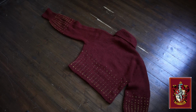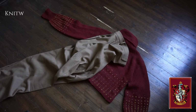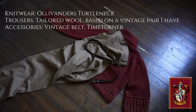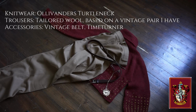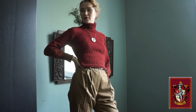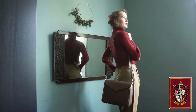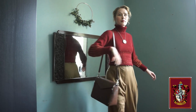For the second Gryffindor outfit, I picked my red and yellow Ollivander's turtleneck, which I paired with my camel trousers, which I had tailored after my favourite vintage pair from the 1980s. I've worn it with a brown vintage leather belt and a time turner necklace I got from eBay. This outfit feels very Quidditch chic. I have a pair of brown lace-up boots that would be perfect for this aesthetic. To show you a practical aspect of the outfit, I've got my brown organiser handbag from GS Design.